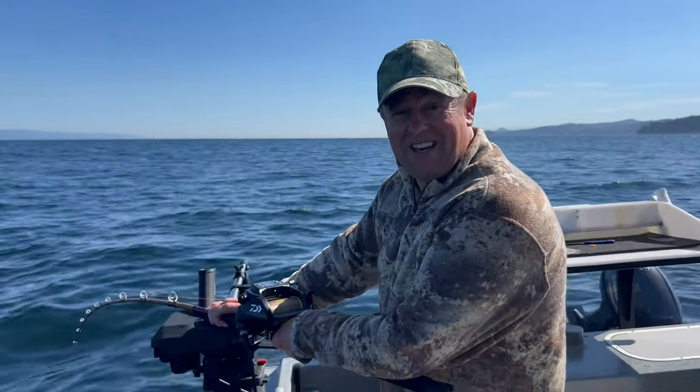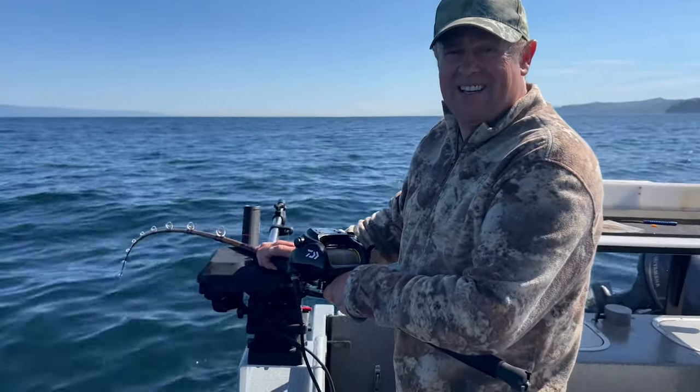Fish on, what do you guys think? Is it a lingcod or halibut? I think it's a lingcod.